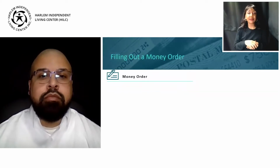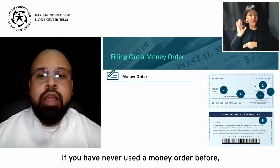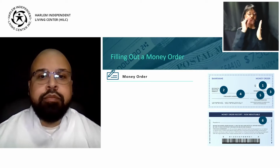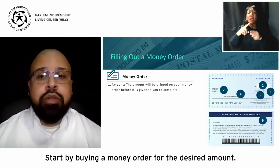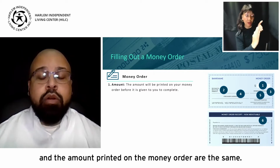If you have never used a money order before, let's review the proper steps in completing one. Start by buying a money order for the desired amount. Make sure the amount you paid and the amount printed on the money order are the same.